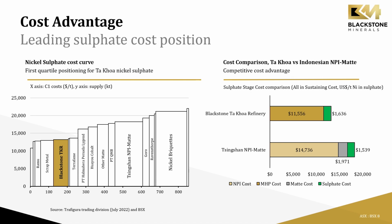So to our cost position. We talk about just sulphate here. The project will be making PCAM, or precursor material, but PCAM is very bespoke for different producers, for different technology providers. So the easiest way to compare is to look at a sulphate level. And so we're sitting basically right at the top of the bottom end of the first quartile.